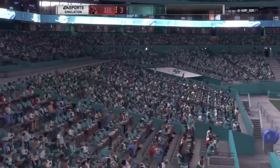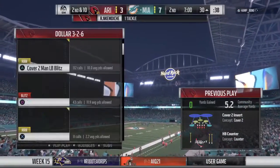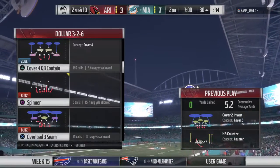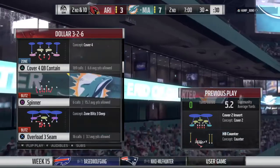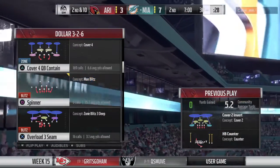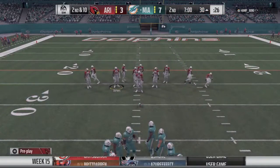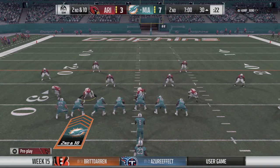And he'll get nothing there. Stopped right at the line as that will wind us down to the end. So they're still at the original line of scrimmage here. Second down and 10. Possible run anticipation.